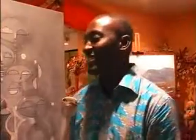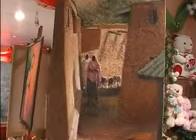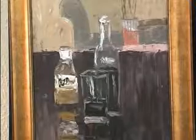These three artists have spent 10 years painting great works of art. As members of the Society of Nigerian Artists, they say they will continue to distinguish themselves in their chosen field.